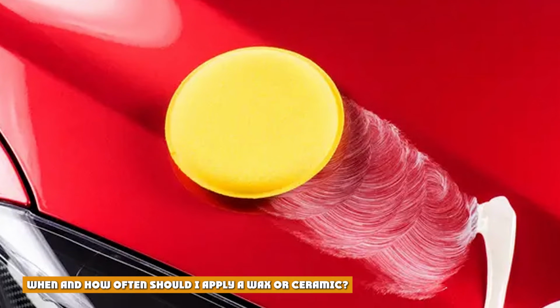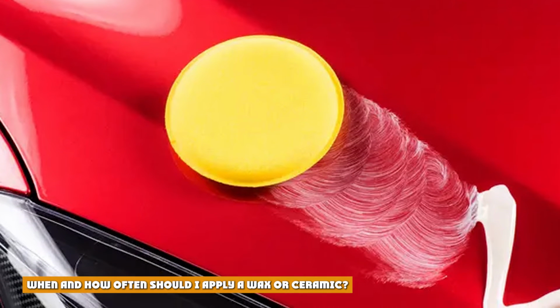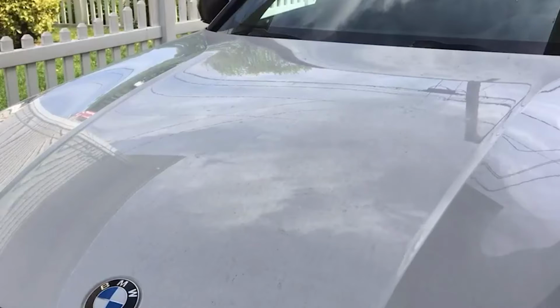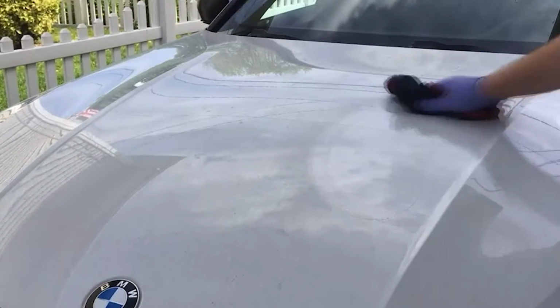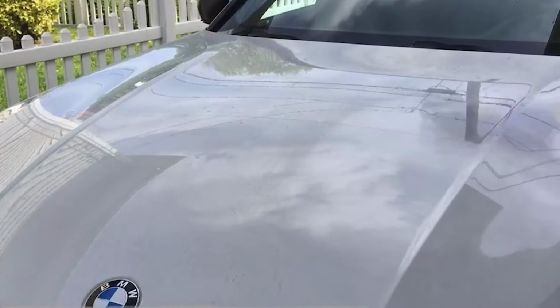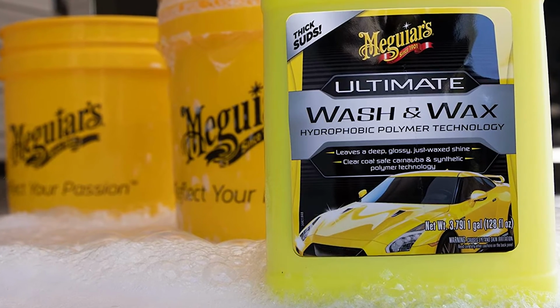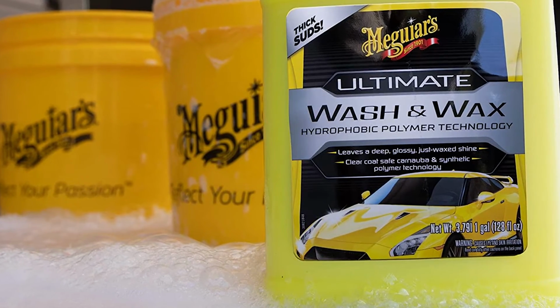When and how often should I apply wax or ceramic? Waxes, sealants, or protectants should always be the last thing you apply to your vehicle's paint. How often really depends on the type of driving you do and the punishment your car's paint endures. With wax, a good rule of thumb is once every 4–6 weeks for general use cars that are parked in a garage or covered. You'll want to step up the frequency if you live in an area with overly harsh weather conditions, or if the vehicle spends a majority of time parked out in the elements.